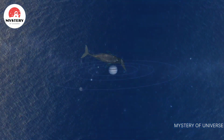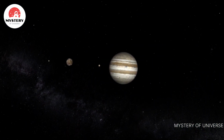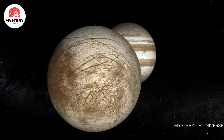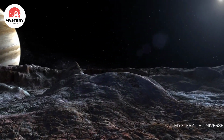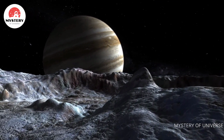Now, through our exploration of the solar system, we've realized that the moons around the giant planets have the right conditions, that there could be liquid water underneath their surfaces. And so that really expands our whole concept of where you could have a habitat, where we might find life.